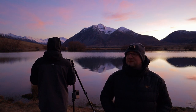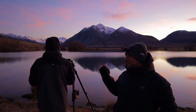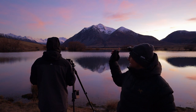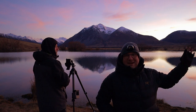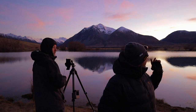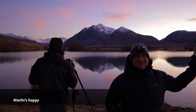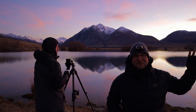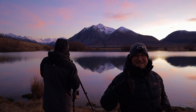We got here well before sunrise and actually took some shots of some sort of moonlit scenes because the moon was still up here. Really beautiful morning. Some superb light going on here, so I'm not going to take a lot of video. We're going to probably focus a bit more on the images at the moment, but both myself and Martin have already taken some good shots, so it's a good morning. It's definitely a thumbs up.